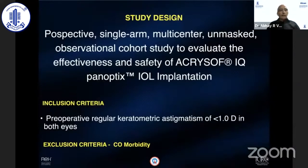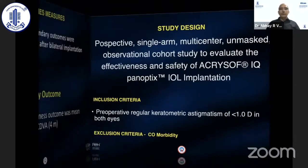The inclusion criteria, which is not so relevant now but at that time was, required the patient to have astigmatism of less than a diopter, which is not very common. So we had to wait to get the right patients. Now that the PanOptix toric is there, it's not an issue, but this study was PanOptix in patients with less than a diopter of astigmatism. And in addition to more astigmatism, comorbidity patients were excluded.